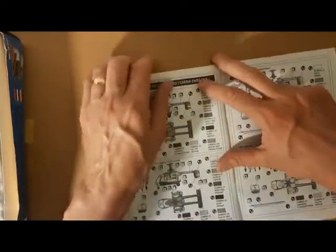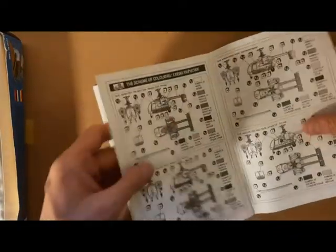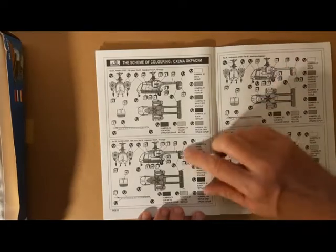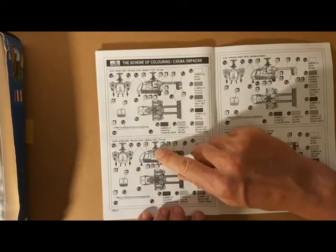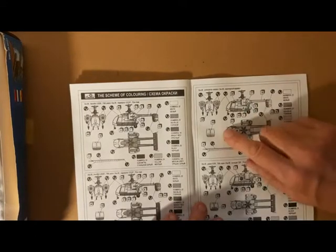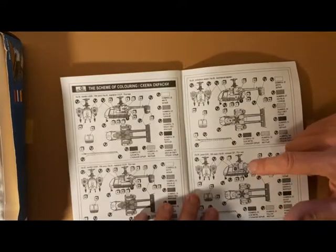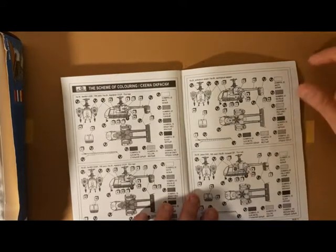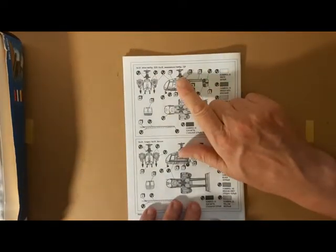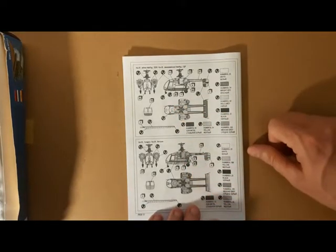Then I think you get onto what for me is one of the highlights of this kit. You have, well, six painting options here. So you've got two for Russia. Actually, three, Russian ambulance. East German police. East German Interflug, and then one in Hungary.